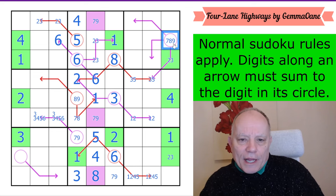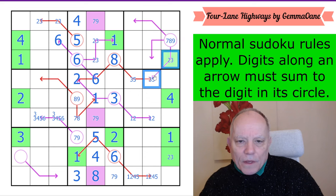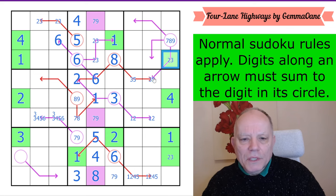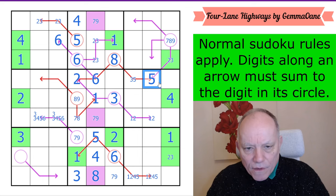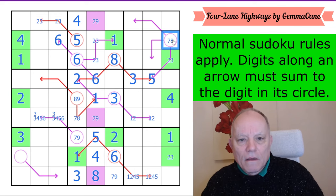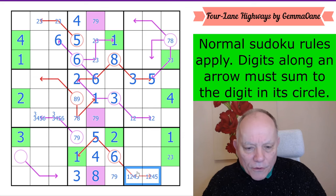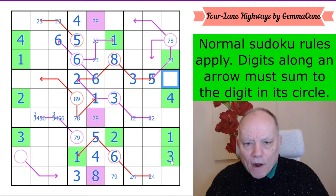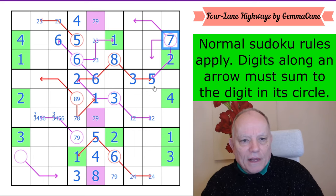Now, those two add up to this. Therefore, this can't be 3, because then they would only add up to 5 or 6. So that's a 5. That fixes this as 3. This can't be 9. Right, it's 7 or 8. Oh, let's do a bit more Sudoku first. That is a 2-4 pair, because it can't be 1-5 since we got that. That makes this 3. Right, that makes this 2, and that's 7. That was worth doing first.